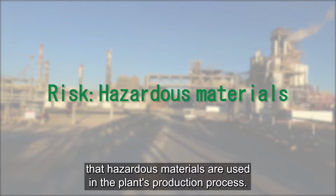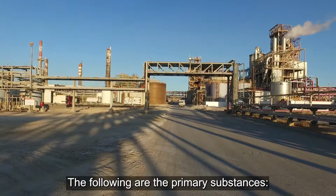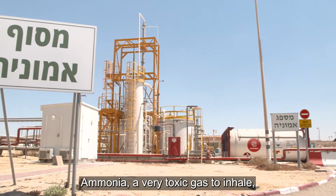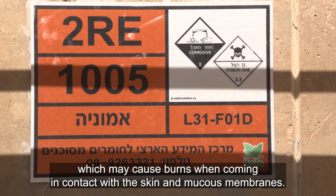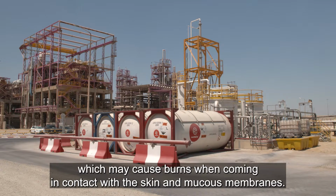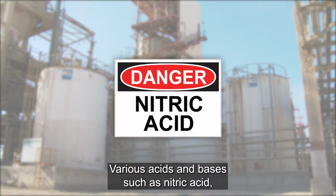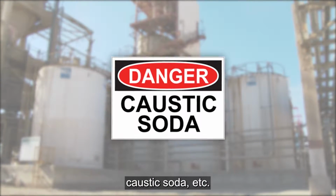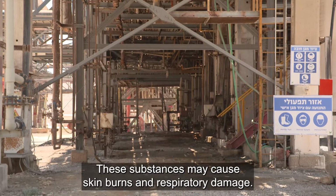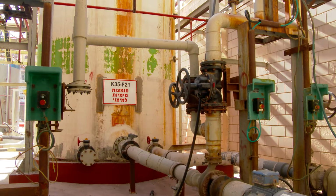Please keep in mind that hazardous materials are used in the plant's production process. The following are the primary substances: ammonia, a very toxic gas to inhale which may cause burns when coming in contact with the skin and mucous membranes. Various acids and bases such as nitric acid, caustic soda, etc. These substances may cause skin burns and respiratory damage.